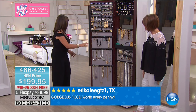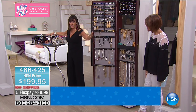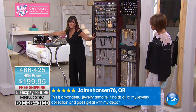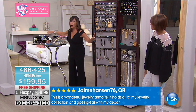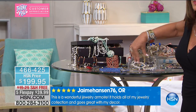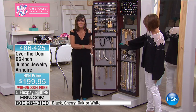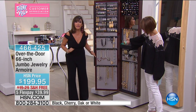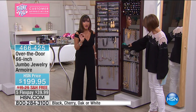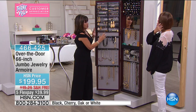Exactly. So basically, you can go from this mess right here, where you can't find a thing and you have things that are tangled. Here is the problem, right here. Everything all piled up. To the beautiful organization of our jumbo jewelry armoire. Let me take you from the top to the bottom and show you how well this organizes and how much it holds. This is our earring section.